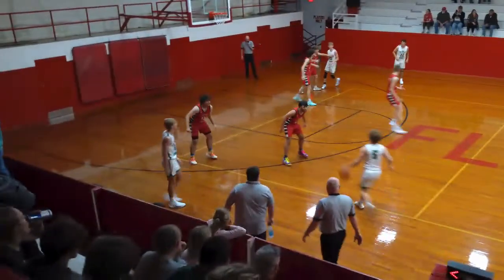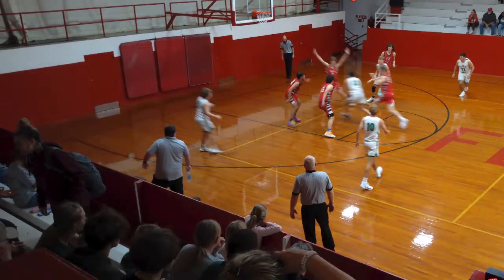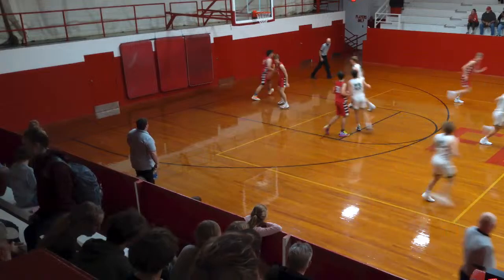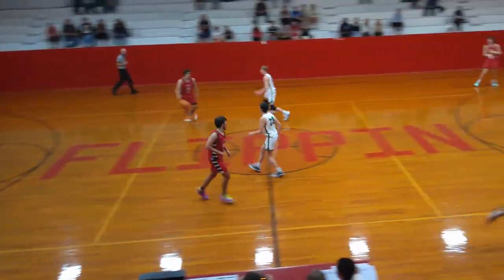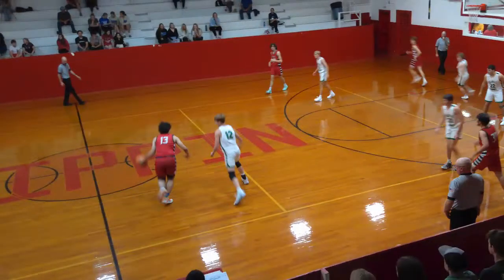Quickly back up the floor. Kider will get the ball back out to Hickerson. Hickerson will put the shot up. It's no good. It'll be rebounded by the Tigers. Brought back down the floor. 11-6 is your score. 2 minutes and 36 seconds to play in this first period.